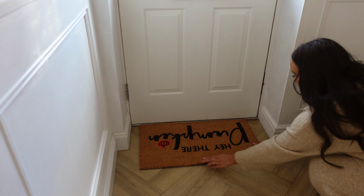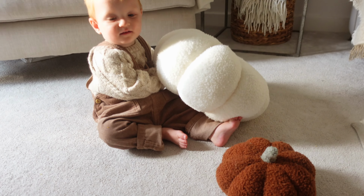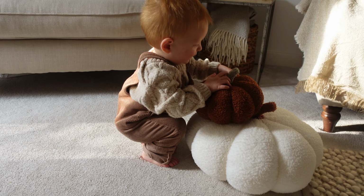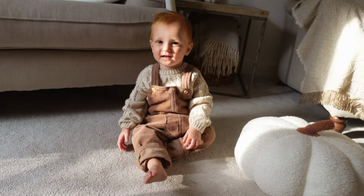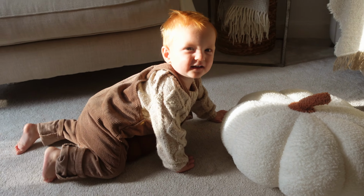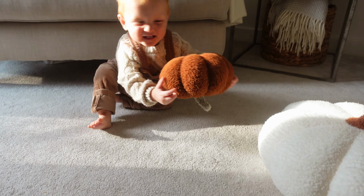What have you got there, Bo? Can Mummy have it? Is that a pumpkin? Is this what you're going to look like on the pumpkin patch? Oh, wow. Oh, where's that gone? Oh, where's it gone? He's under your tummy. Is it under your tummy?